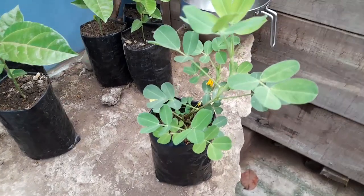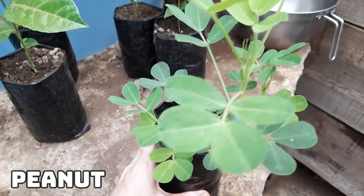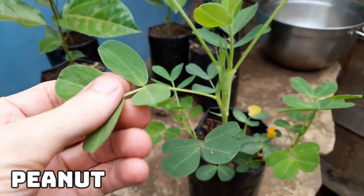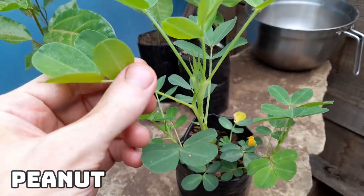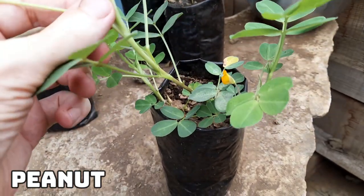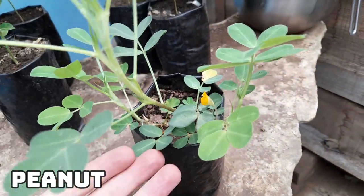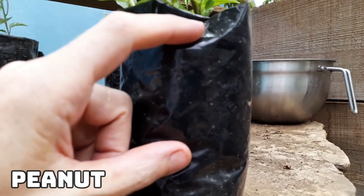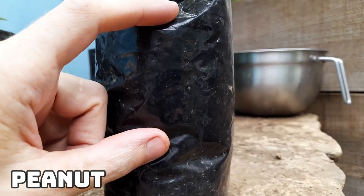This is a peanut plant. It's a really, really incredibly unique plant because it moves every night. It shuts all of its leaves and closes, and the fruit of this plant, so to speak, is grown underground, which makes it very safe.